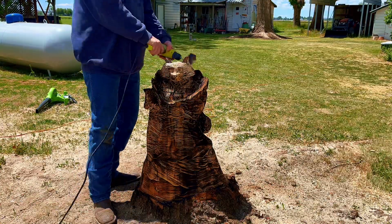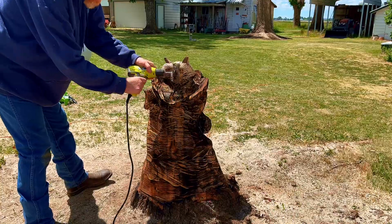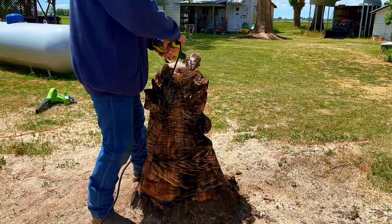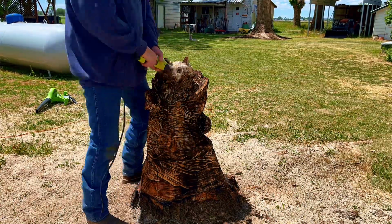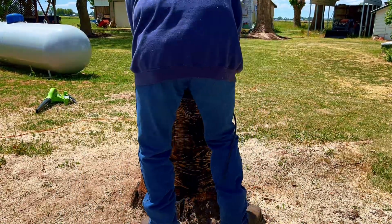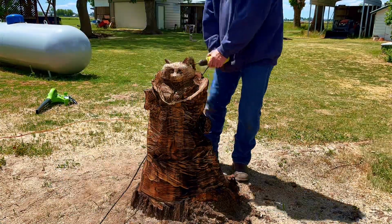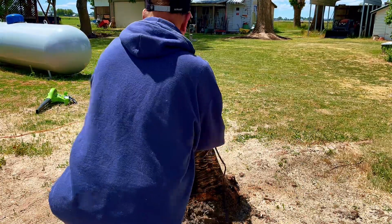Sanding down a chainsaw carving that has been burned with a torch is crucial for several reasons. Primarily, the process enhances the aesthetic appeal of the artwork. Torch burning accentuates the grain and texture of the wood, creating a striking contrast that highlights the details of the carving. However, this technique often leaves a rough, charred surface. Sanding smooths out these inconsistencies, giving the piece a more polished and professional finish, which can significantly elevate its visual impact.